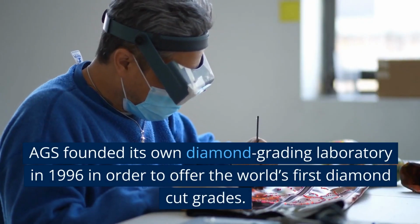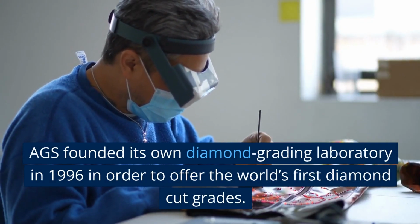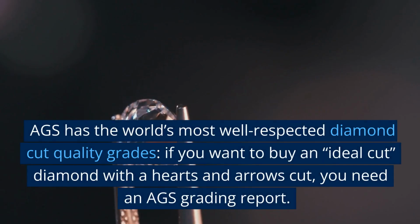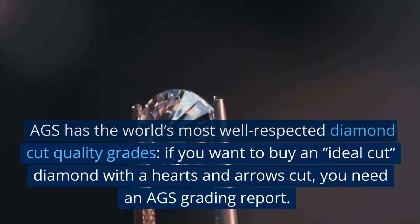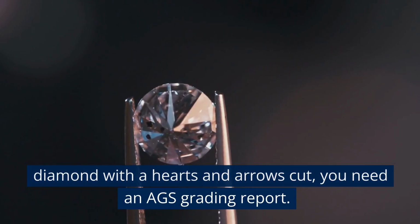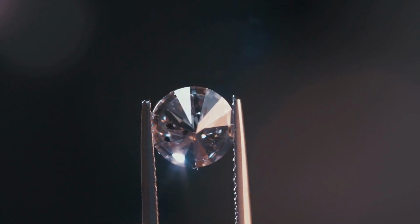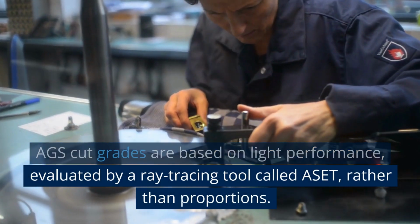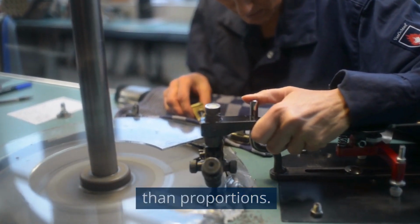AGS founded its own diamond grading laboratory in 1996 in order to offer the world's first diamond cut grades. AGS has the world's most well-respected diamond cut quality grades. If you want to buy an ideal cut diamond with a hearts and arrows cut, you need an AGS grading report. AGS cut grades are based on light performance, evaluated by a ray tracing tool called ASET, rather than proportions.